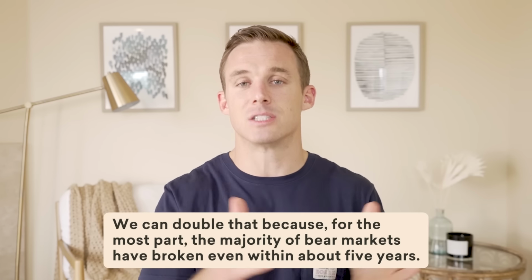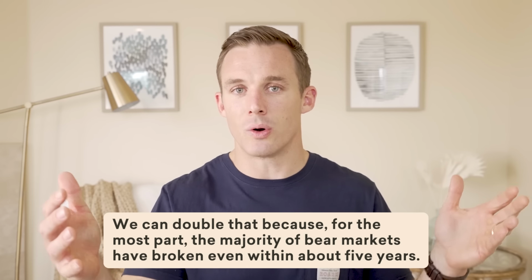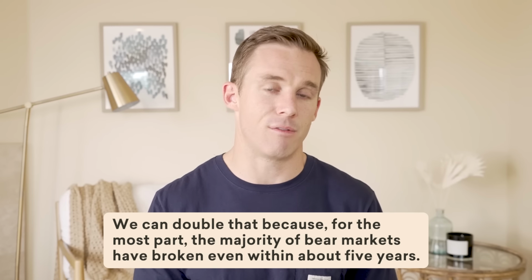When you measure the market hitting its peak or its all-time high, then dropping 20% or more, and then recovering to its peak value. Some are much longer, some are shorter, but on average, that's about 2.5 years. Now, we can double that because for the most part, the majority of bear markets have broken even within about 5 years. So if we have 5 years of reserves set aside, what that tells us is we can invest the rest in something that's more growth oriented, in stock-like investments.